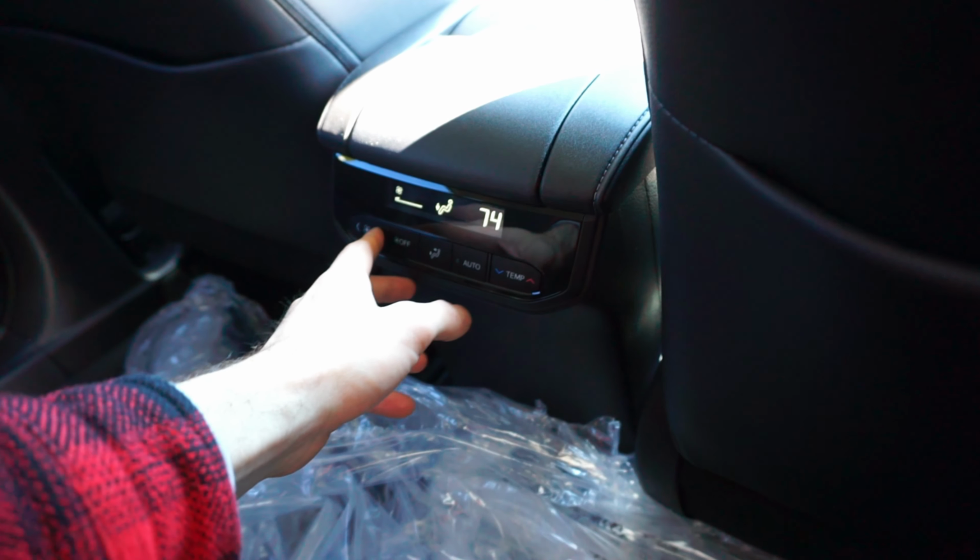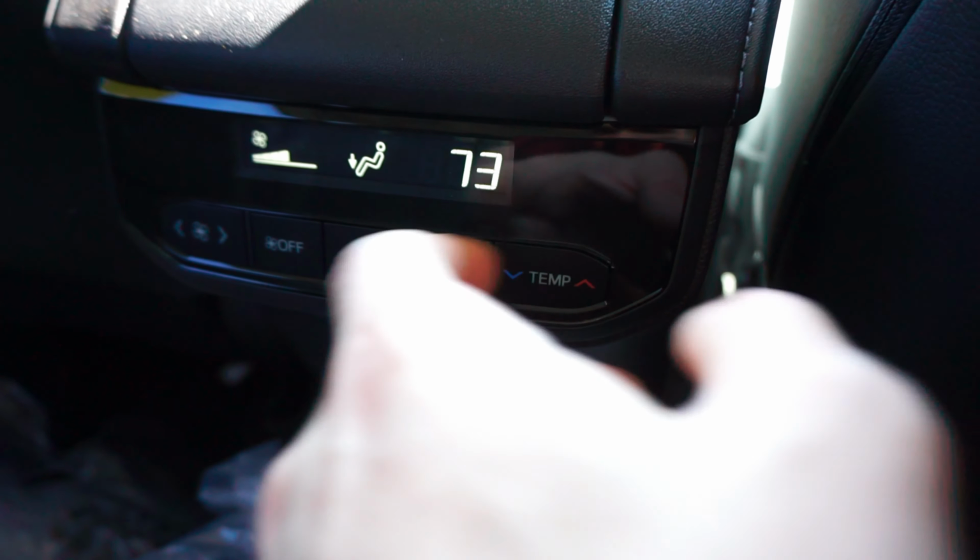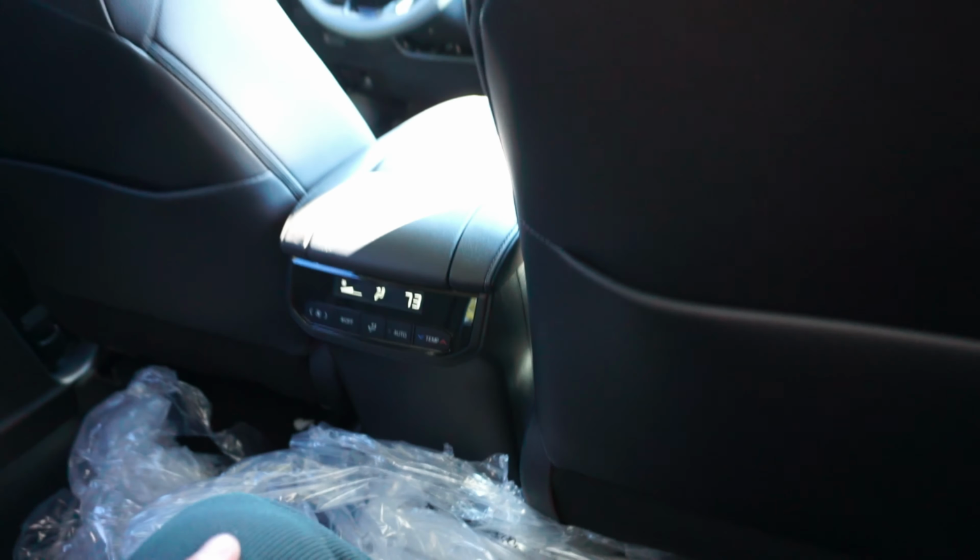Back here we have our own climate controls. So we can turn up the fan, turn up the volume. We can either do it on the face or the... And something very interesting, I've never had a vent so close to my face. If you can see, this is my face, this is the vent. It's probably 5 inches from my face, so that's kind of interesting how close that thing is to my face. But anyway, I guess it's effective, right?